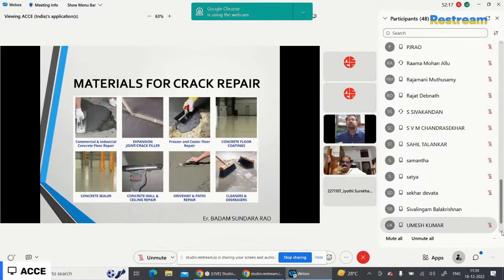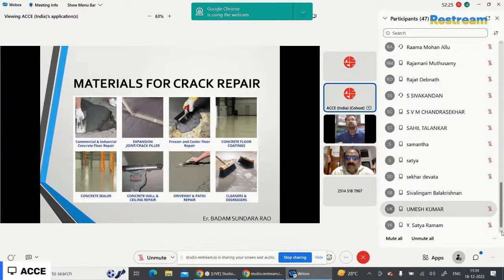What are different materials used for crack repair? For floor repair, expansion joint crack fillers. In the majority of the cases, in these expansion joints the filler material will be lost and there will be seepage. To avoid that, those are to be filled with crack fillers. Floor repair, concrete floor coatings improve water tightness, and concrete sealer, concrete wall and ceiling repair, and driveway and patio repair, cleaners and degreasers.